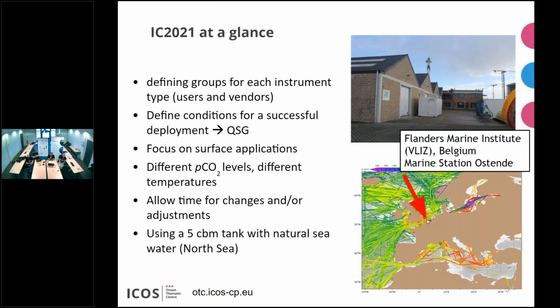So in the preparation of the whole intercomparison, we were building groups around each instrument. We tried to bring together users and vendors to think already before we actually deploy the first instrument here, to think about how is the best way to deploy it, what do we have to do, think about calibrations that have to happen before, and so on and so on.